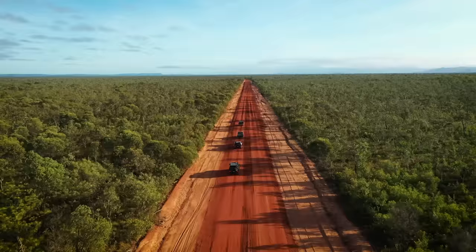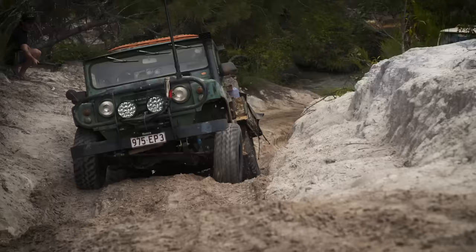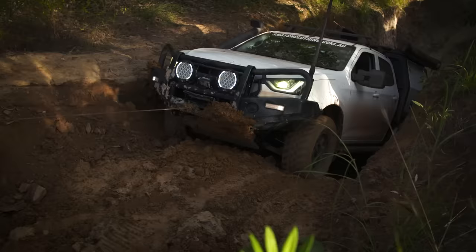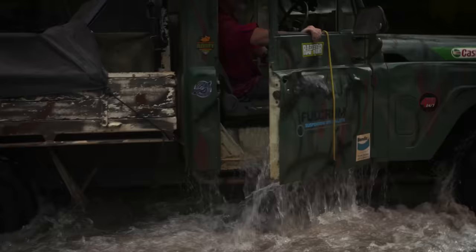But where's the fun in that? That's right. The farm truck and the G60 are taking on the Old Tele Track. We've got two of the best looking rigs in Queensland right now. Twelfth time done the Tele. First time I've camped directly on the track. This is going to be the adventure of a lifetime. Yeah, this is pretty wild, mate. This might be the wettest I think I've ever seen Cape York.